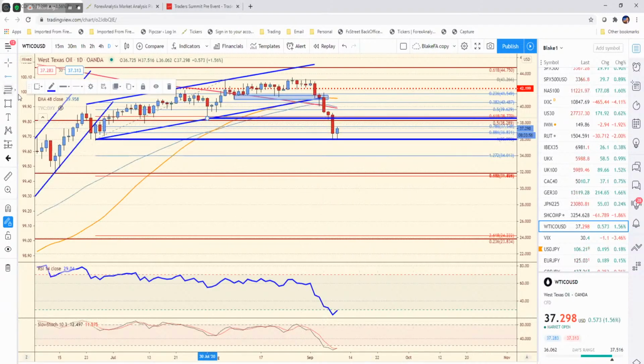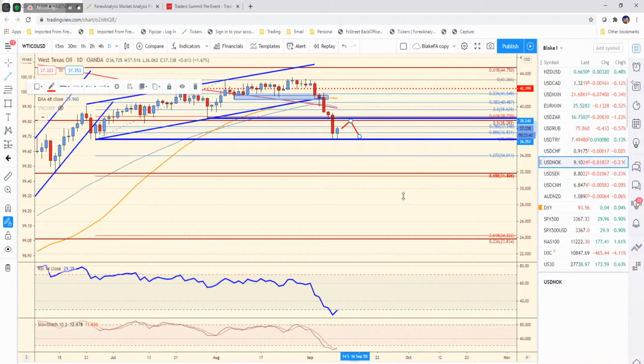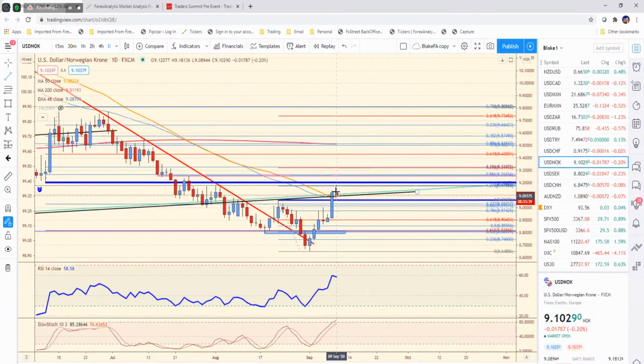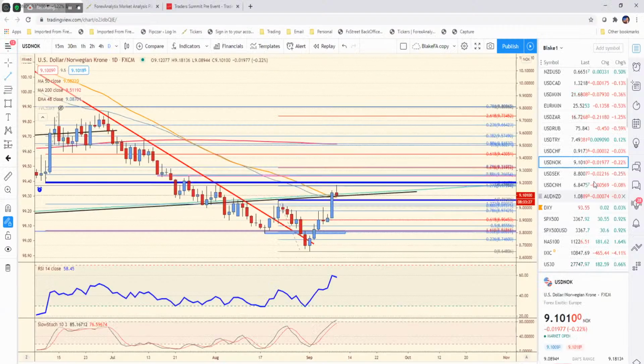So if we get a move like this, then the US dollar Norwegian krona may be very limited on its downside. We might only pull back to 904, 905, and then bounce. So anyway, you have to be careful with that US dollar Norwegian krona. It still has the risk of squeezing.